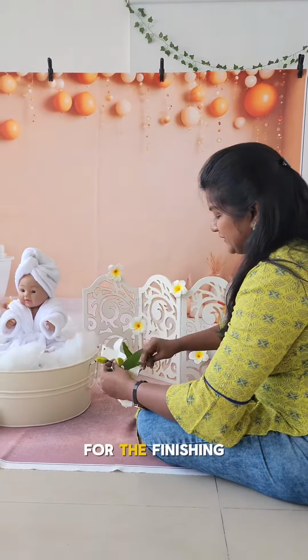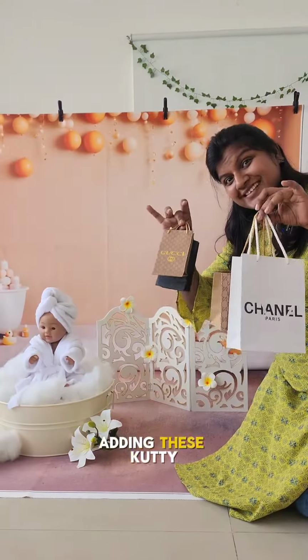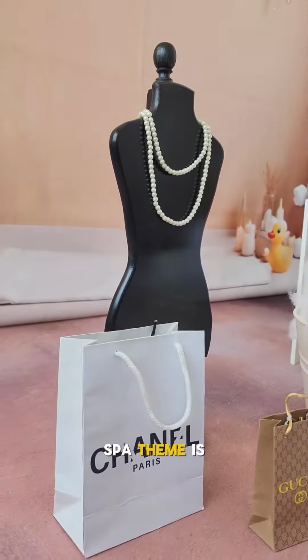lilies for the finishing touch. Something is missing. Adding these kutti shopping bags to complete the look. And the trending spa theme is ready.